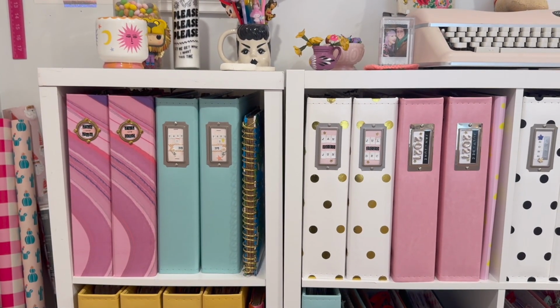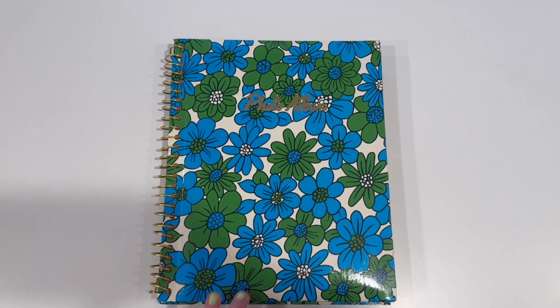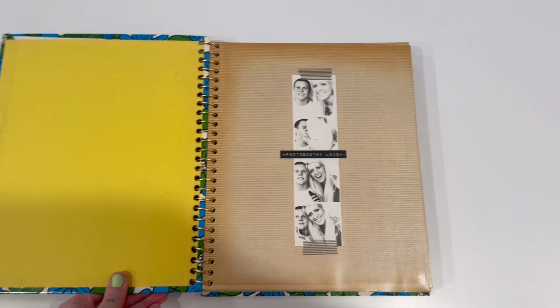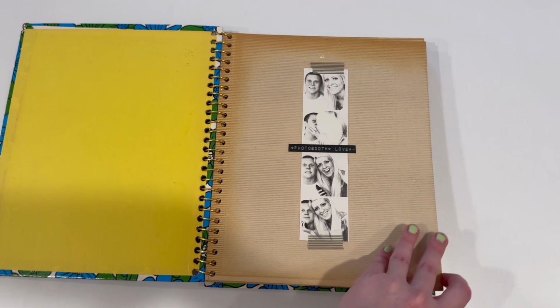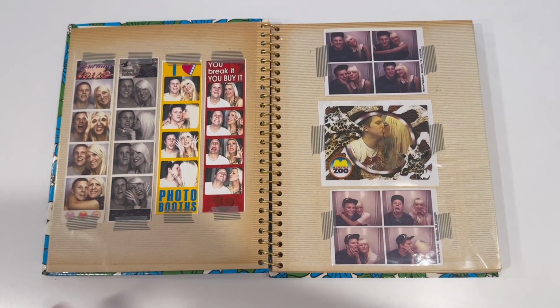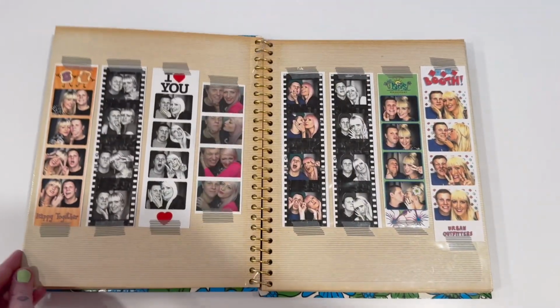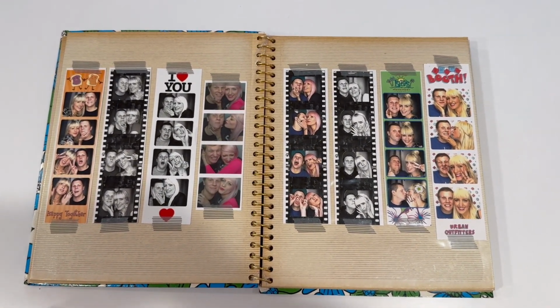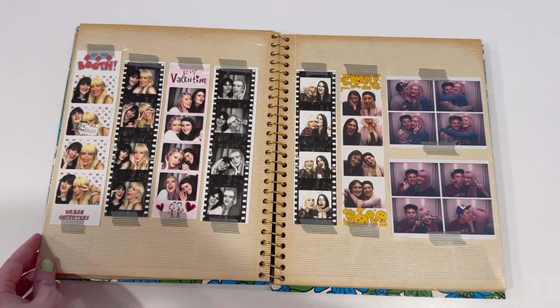Let me show you that real quick. This is something that I just can't help but love. I love this album. First of all, it's so cute, and it's filled with photo booth pictures from years ago. Here, starting out like the first year that me and Will were ever together. And then there's just pictures from the movies, pictures from the mall, back when we used to go to the mall, pictures from the zoo, from Urban Outfitters, all kinds of really fun photos from the beach.